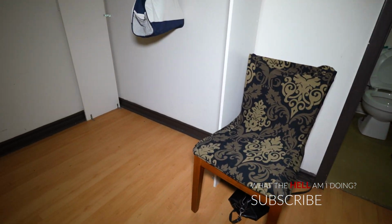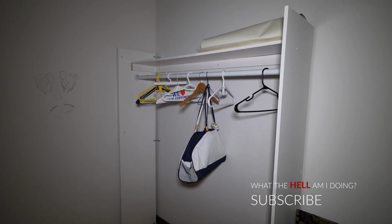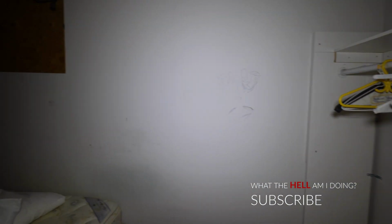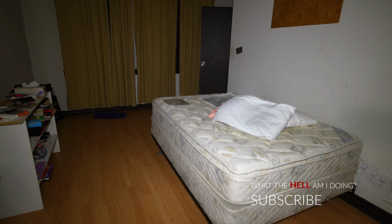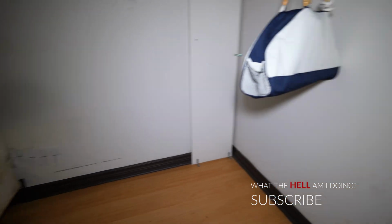Dining room chair. And here they just had like an open closet. There's not even a proper closet for ever staying in this room. So that's where all their belongings would have stayed. That's kind of looking back at the room. Like, it's a decent sized room, but it really does have that prison cell type of feel to it.